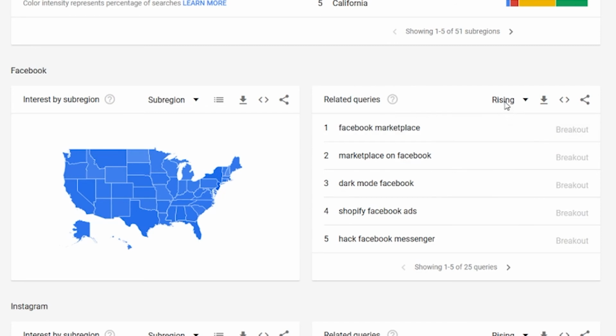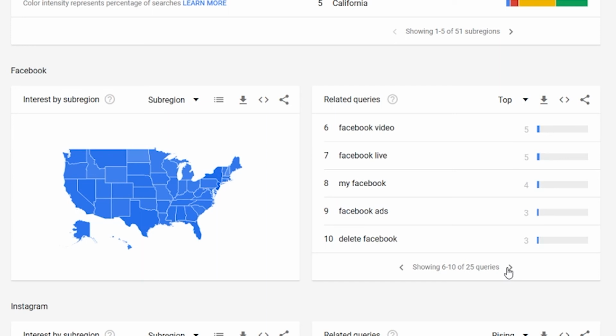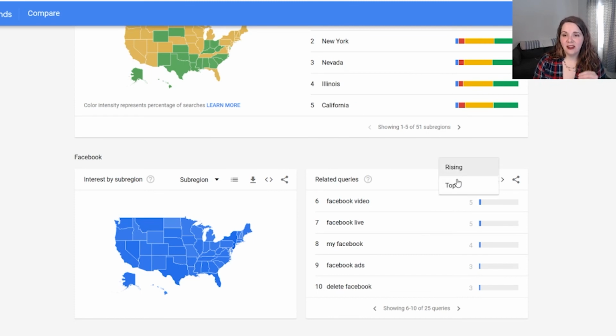But you can also change this from rising to top. That will tell you over the past 5 years what have been the most popular search terms over that time, and it'll show you over 25 different queries. So people have consistently been looking for Facebook Live and Facebook ads, and those are all things people are still looking for on YouTube. So even if you don't see it showing up in the rising settings, definitely check out the top settings. So that is how you can use Google Trends to find really popular, timely, relevant keywords for your YouTube channel.